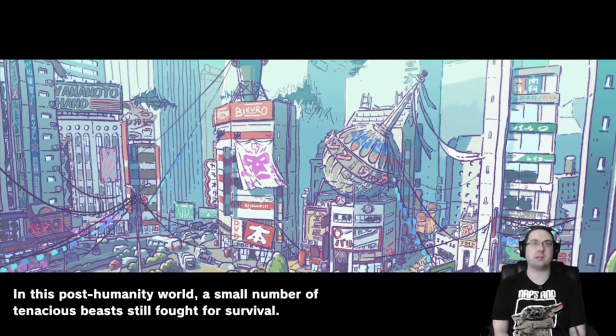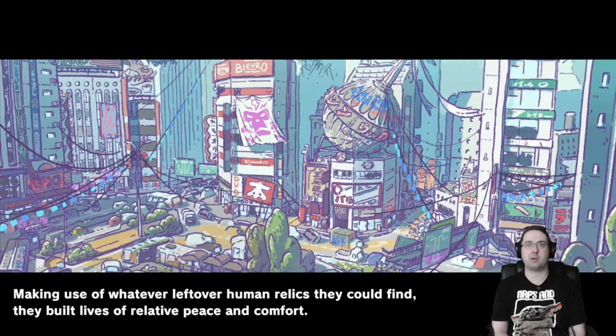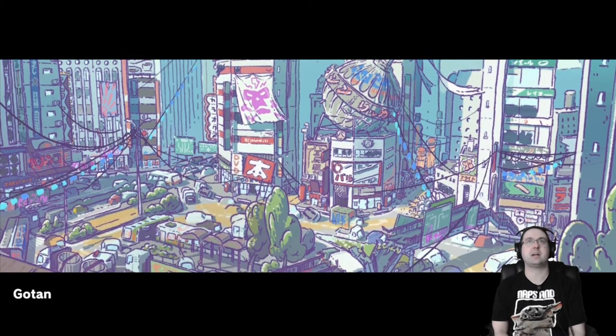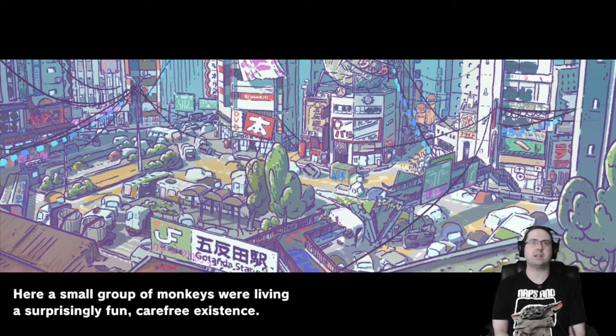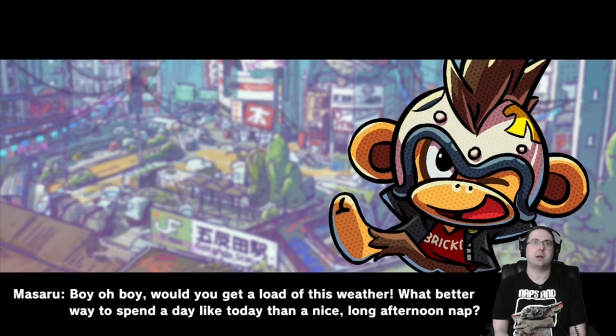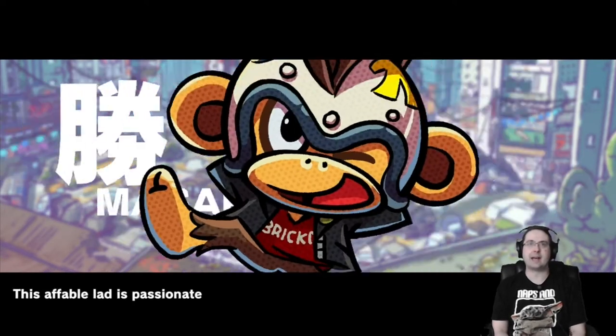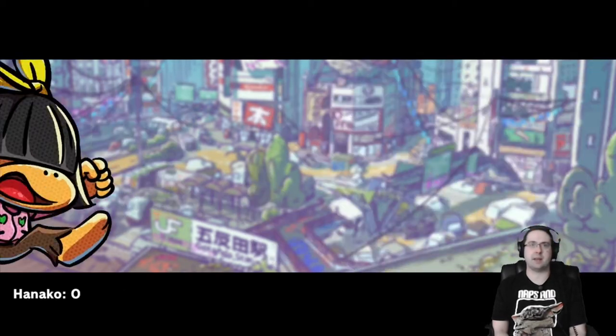In this post-humanity world, a small number of tenacious beasts still fought for survival. Making use of whatever leftover human relics they could find, they built lives of relative peace and comfort. Grandio, Tokyo, the rooftop of a derelict building. Here, a small group of monkeys were living a surprisingly fun, carefree existence. Masuru: Boy oh boy, boy oh boy, would you like to... This affable lad is passionate, courageous, and more than a little impulsive, and does love that biker jacket.